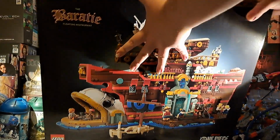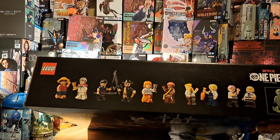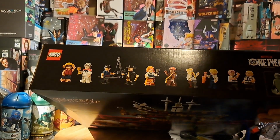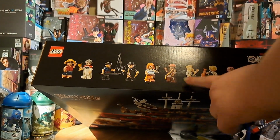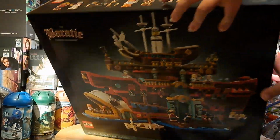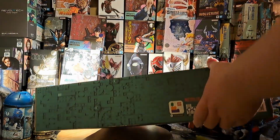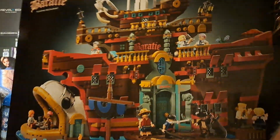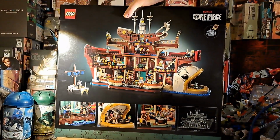The top of the box gives us a look at the minifigure lineup, which is very appreciated and nice to see, as well as a 1-to-1 scale for one of the mermaids. But as you can see, you get Luffy, Garp, Zoro, Mihawk, Nami, Usopp, Zeff, Sanji, Kobe, and Helmeppo. The bottom, I believe, is just the green brick patterning that we can see here at the bottom. Just continued with barcodes and app information, so nothing too crazy. We've seen that before. Turning it around though, we get a better look at the set itself.